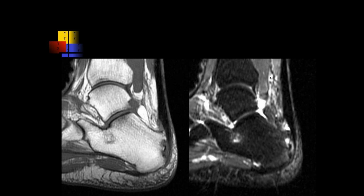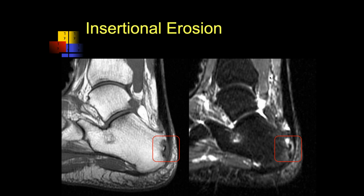Ashley, what do you think of this one? There is significant remodeling and traction changes at the posterior aspect of the calcaneus. It almost looks like erosion, actually. I don't know if this could be seen in different pathologies like gout. Yeah, you certainly have to think about gout, even rheumatoid arthritis.